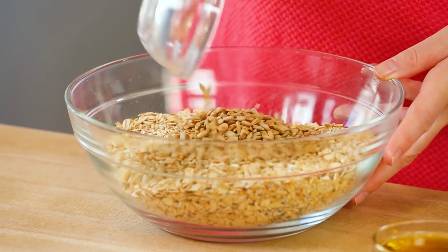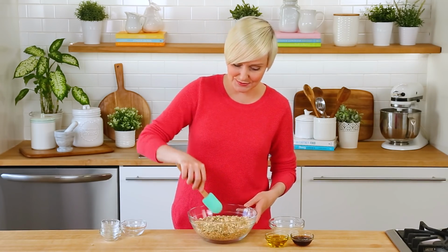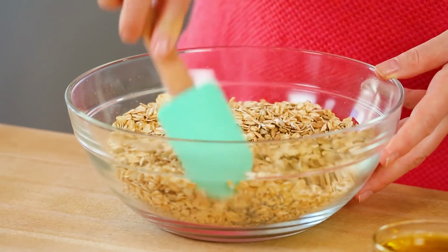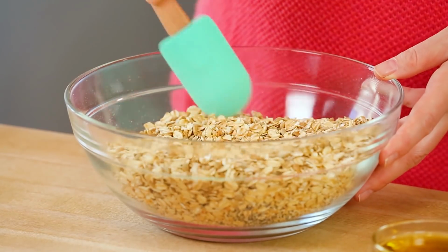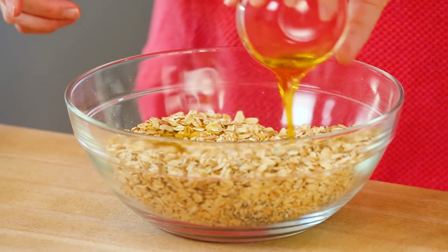You can skip these if you want to, or you could swap in some almonds or even some walnuts would be great here, but I'm using sunflower seeds because that's what I had on hand in the pantry. I'm gonna give that a good toss, make sure everything is well combined. And then we're going to get our wet ingredients into the bowl, starting with a little bit of olive oil.